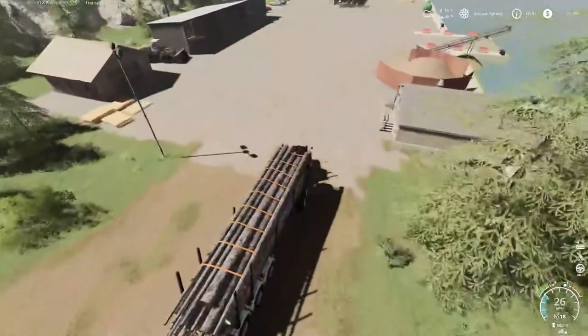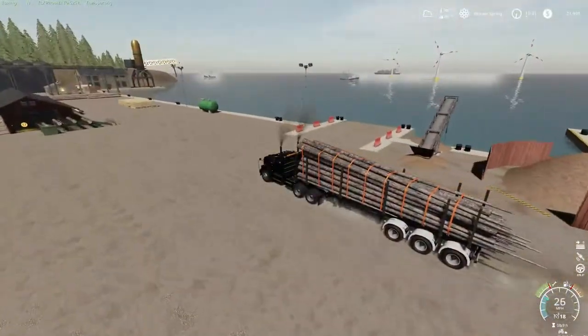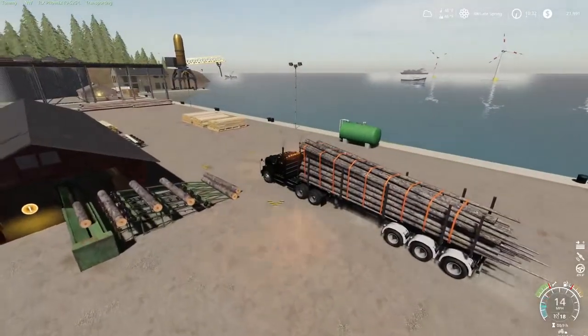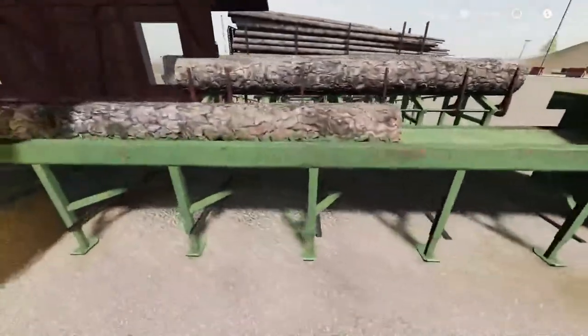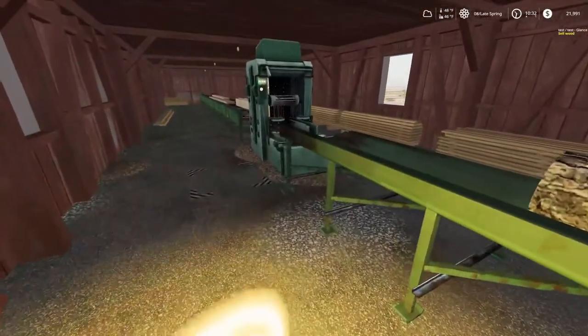Roll it in hot, folks. Roll it in hot. Oof. I love the jake brake on this. Forgot about the lights. Really forgot about the lights. I really did. Alright, let's take these straps off. And go in this sale point right here. Get where we can see it right there.